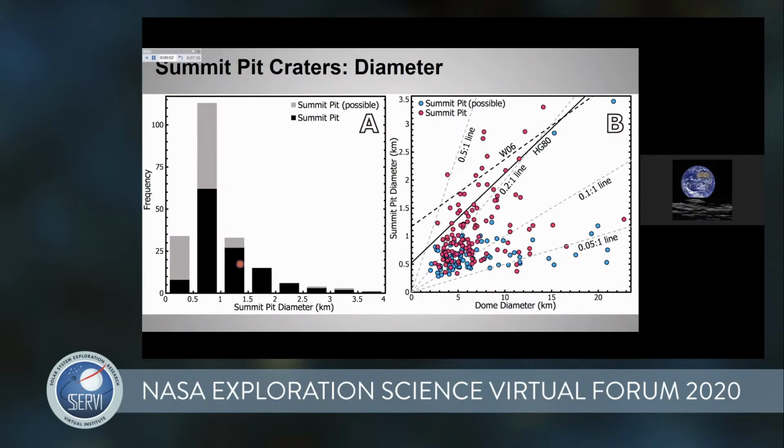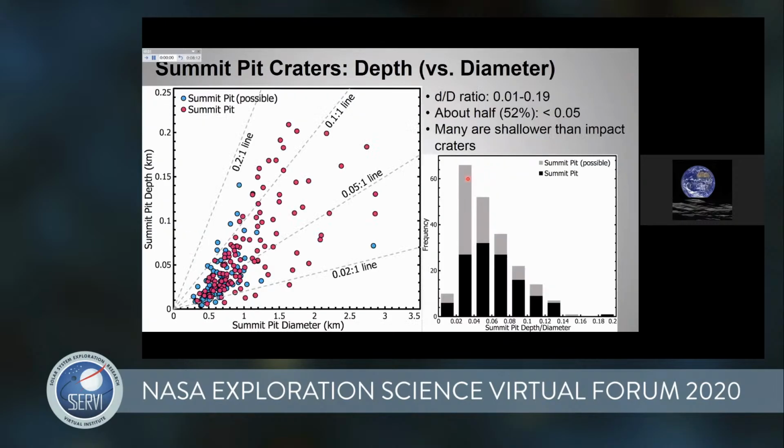We measure their diameter, find they are less than 4 kilometers, and we also plot the summit pit diameter against the dome-base diameter. Two previous studies have found a linear relationship between the two diameters, but our catalog finds that it shows a very wide range, and we don't have such a simple relationship. This is probably because our catalog has a very large sample. We have nearly 300 domes, but these two functions are fitted from just tens of domes.